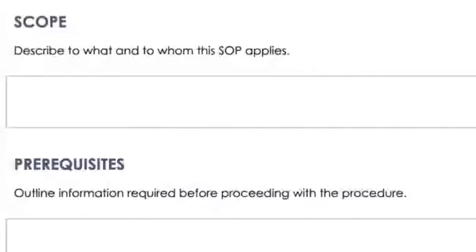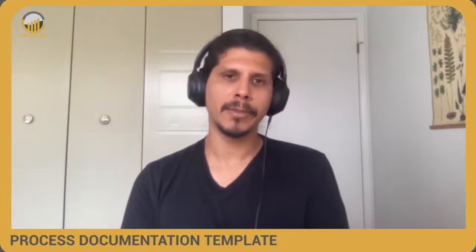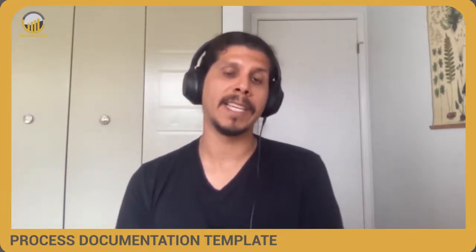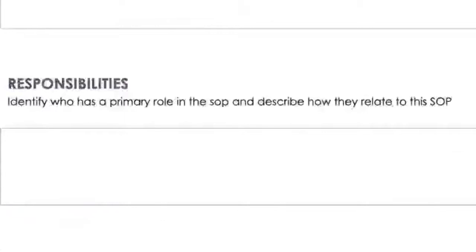Prerequisites, you have to add any information that precedes the procedure. So maybe you need to add information from other sources. You need to check some other processes to be aware of, or you need to check logs or something like that. It's important that you highlight those so that when the person starts doing the process, they know exactly what they will need. It's like the parts list when you're putting together IKEA furniture. You need to know what's there.